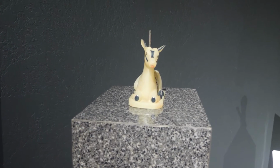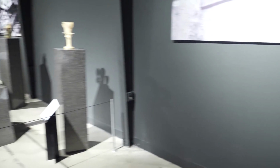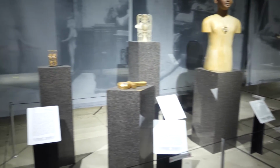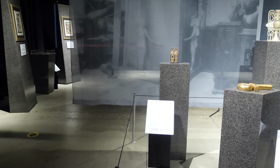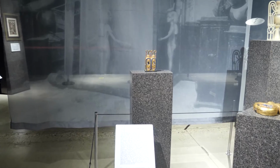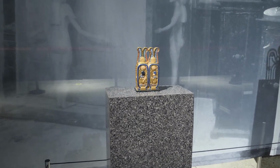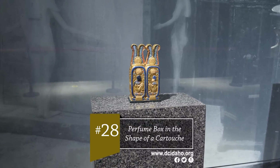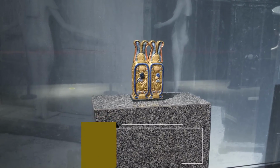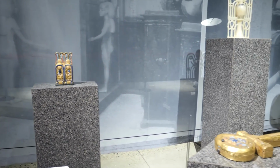The ibex statue contained original ibex horns that did not survive. It has eyes of glass and a tongue of ivory, as well as pierced ears. The oils it contained may have been stolen in one of the robberies of the tomb shortly after being sealed. This perfume box is in the shape of a cartouche. A cartouche, which is French for cartridge, means to encircle. It shows Tut's name, Tutankhamun, perfect in the life of Amun.